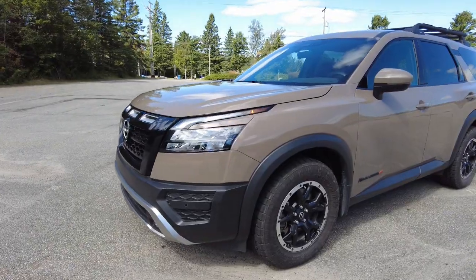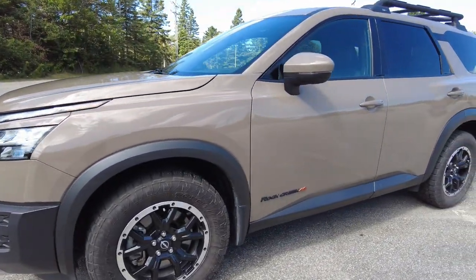So, overall, what do you think of this one? All right, let's go right into that then. I'll tell you exactly what I like and what I don't like, okay? What I like, the exterior. This vehicle looks absolutely amazing from the outside.